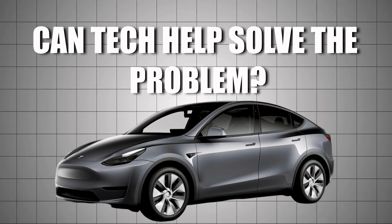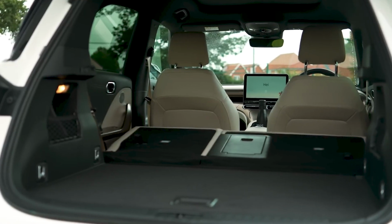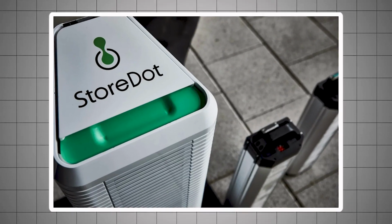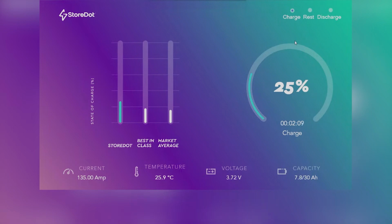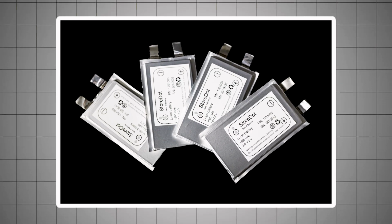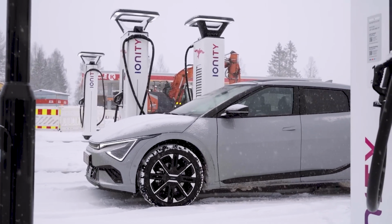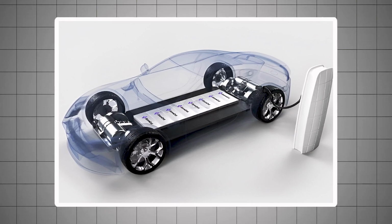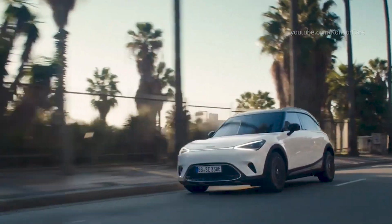Can technology help solve the problem? Better, more efficient batteries that are less susceptible to cold are being developed all the time. For instance, battery tech company StoreDot has come up with a new type of battery cell that it claims can still deliver 70% of its charge in temperatures of minus 20 degrees. It's also worth noting that electric car batteries can struggle to fully recharge in very cold temperatures. StoreDot claims its latest XFC battery cells can recharge up to 80% of their capacity at minus 10 degrees.